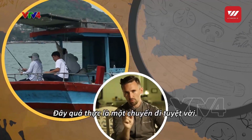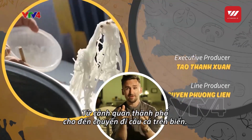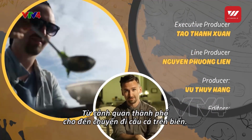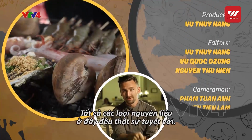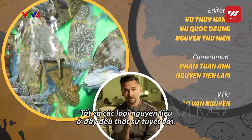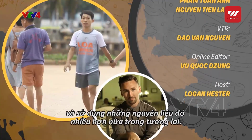This trip has been amazing for me. From the views that I got to see of the city to the experience of being on a fishing boat in the middle of Vung Tau Harbor. This is something very special from a culinary perspective. These ingredients are amazing and undervalued. I cannot wait to continue exploring them and cooking them more.